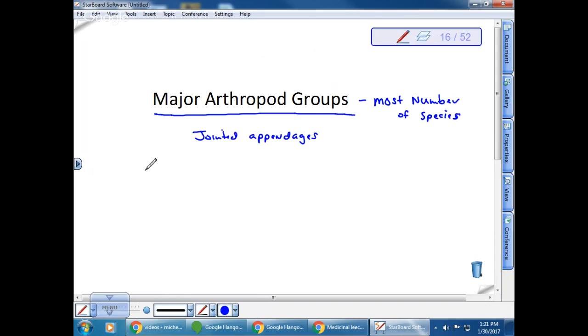Okay. So we could talk about hexapoda. What do you think that means? What does hex mean numerically? Six. What does poda mean? Feet, right? Six legs. What organisms have six legs? Insects. Okay. So all of the groups of insects, six legs, hexapoda.